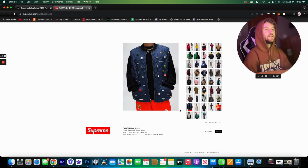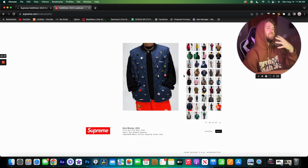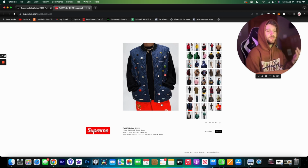Here we have the pins quilted work vest. So I would imagine the pins are removable. I'm not sure really how they're in there. I feel like this is gonna be kind of heavy because of all the pins. Not really my style either way. Obviously it's quilted, and then we have the kind of script font there. Then down below we have another Umbro collab, which I'm excited to see. I really like the Umbro stuff. I was trying to get those shorts in the end of season sale, and they sold out before I even had a chance.